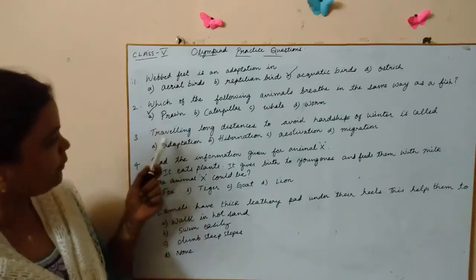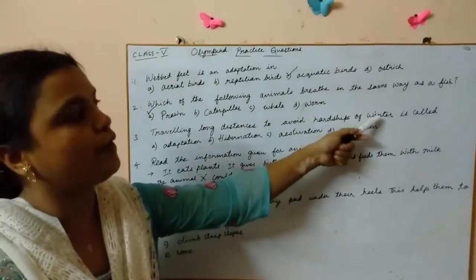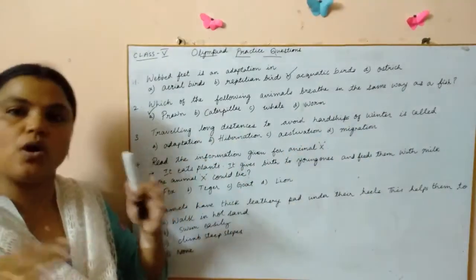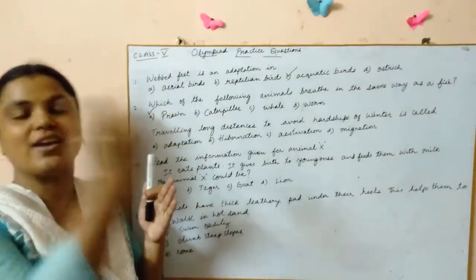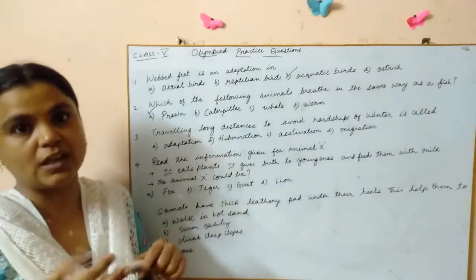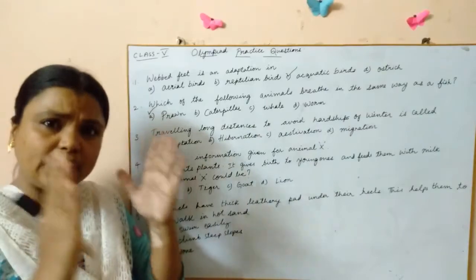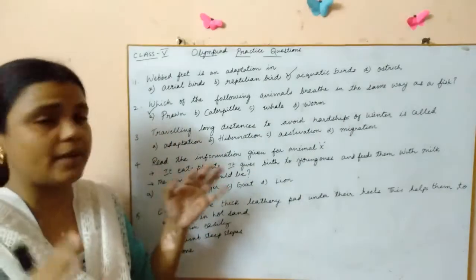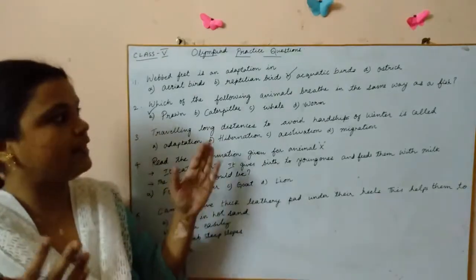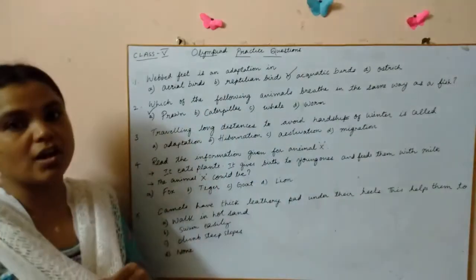Let's go to the third one. Traveling long distances to avoid hardship of winter. Some animals try to migrate, they travel long distances in order to avoid the hardships of winter. They can't survive in such cool environments, and in a particular season when the temperatures become so low that they can't survive, they travel to longer distances.